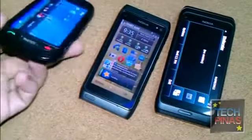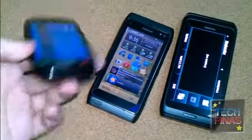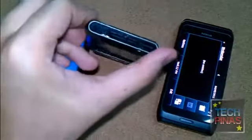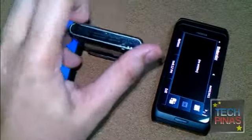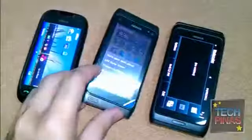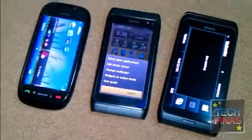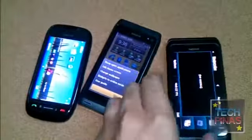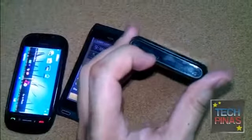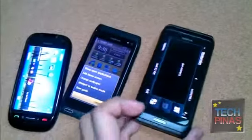Alright, so at the rear for C7 you just have the microphone there. For N8 you have the charger slot in the middle, then you have the lanyard loop here. The microphone of N8 is here, small, there you go. Then for E7 you have the lanyard loop there and the microphone.